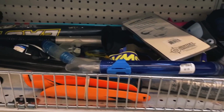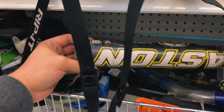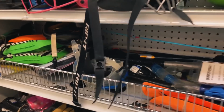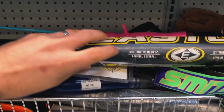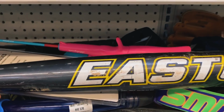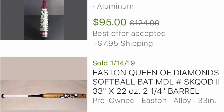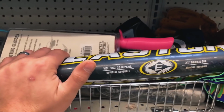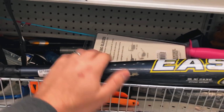And now that I'm actually looking, here are the baseball bats. So these, let's pull one out and show you. Not all of them are going to be profitable, but MDL SK2 would be your Easton model number right there. And just check comps on here. Of course, we are not in season yet, but this is $7 to buy, and the average listed prices right now are between 20 and 25. So not enough margin on that, guys.